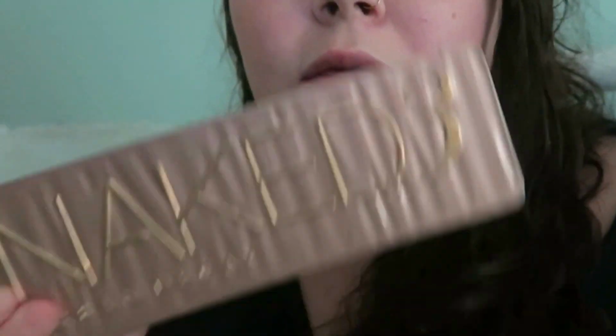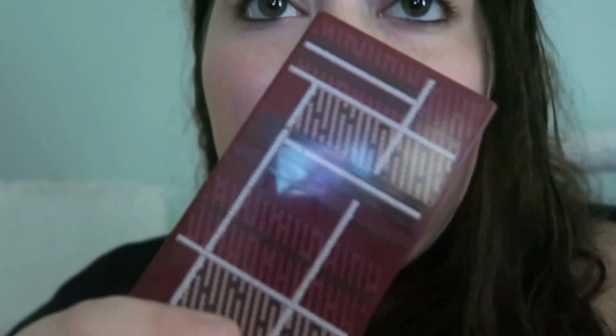I have the Naked 3. I have the Too Faced Chocolate Bars. I have both light and dark. I have this one I got for my birthday. And I think it's Target brand, but I don't know what it is, but it's so pigmented. And I love, there's this one. One-handed. Can she do it? No, she can't. Oh, she did it. See that white? Oh my God, I use it as my brow color. And that's amazing.